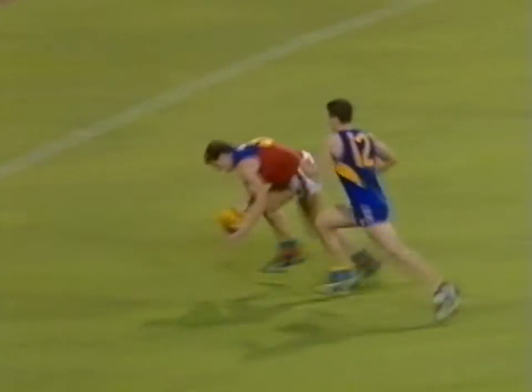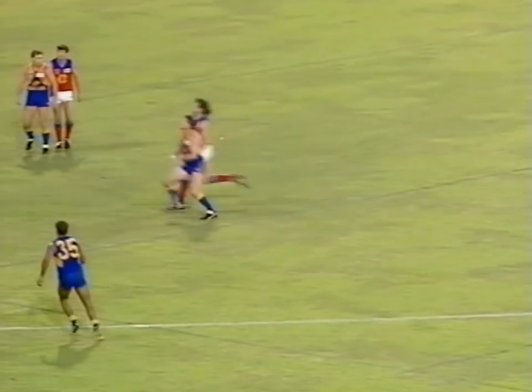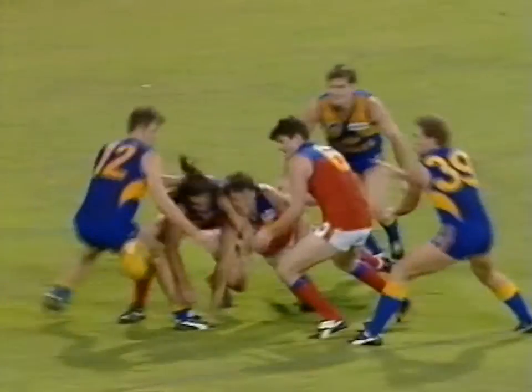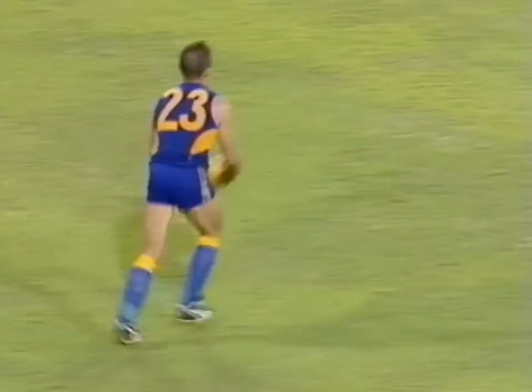Seacamp, who's defended stoutly, and he'll be very happy with that end result over the line. As the people continue to go home, because the Eagles have been beaten at the WACA ground tonight. They've had the disadvantage of having a number of very good players injured, but full credit to Fitzroy. It's been a typical gutsy performance by the Lions. The kick by Elliott is good because it stayed in play, didn't go out on the full.